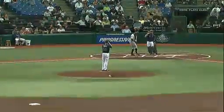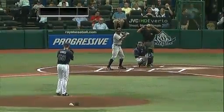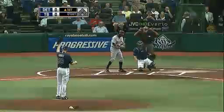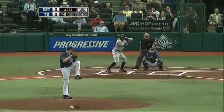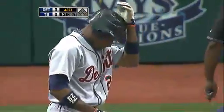Well, Curtis Granderson steps in here against the rookie right-hander as Wade Davis is all set to begin his Major League career. And the first pitch is a bit outside. One ball, no strikes. We're underway right on time this afternoon with Laz Diaz calling the balls and strikes. There's a foul ball back. Fastball. The count is 1-1.